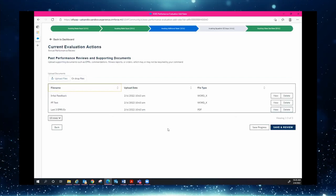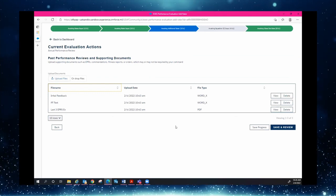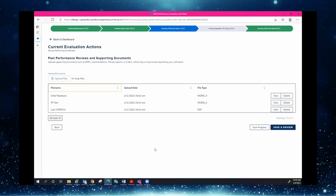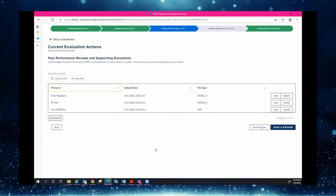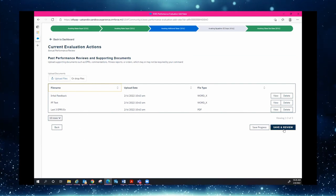And I'm ready to save next. You'll be able to review the documents that were uploaded. And as Sergeant Wright and Sergeant Elfring stated before, this is information that you'll have to put in yourself right now. I know myEval 2.0 and 3.0 will be able to pull this information for you, so you don't have to go and upload it yourself.